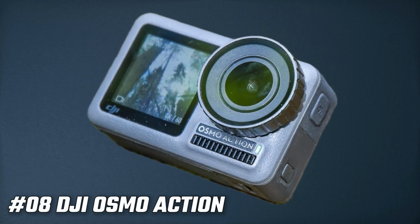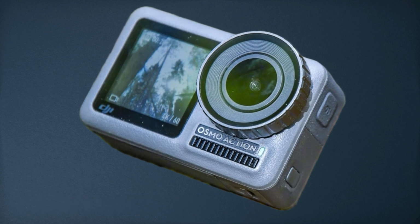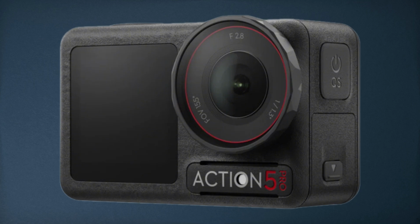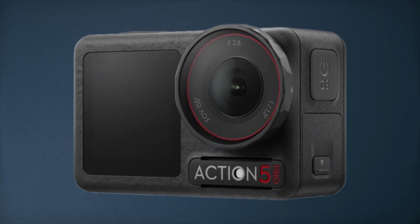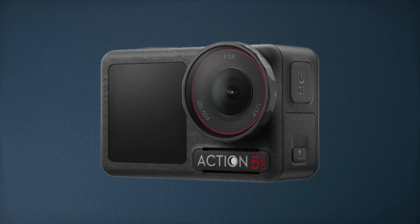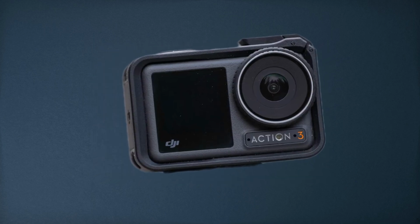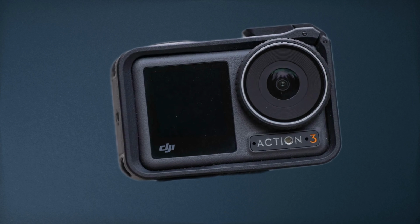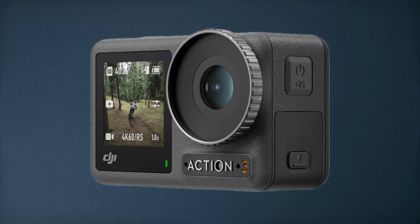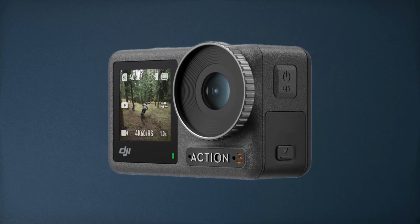Number 8, DJI Osmo Action. Coming in at number 8 is the reliable DJI Osmo Action. Imagine this, you're diving into crystal-clear waters, eager to explore vibrant coral reefs teeming with life. The Osmo Action is built to handle it all with its rugged design and waterproof capabilities up to 36 feet. With its dual screens, you can easily frame your shots whether you're above or below water.